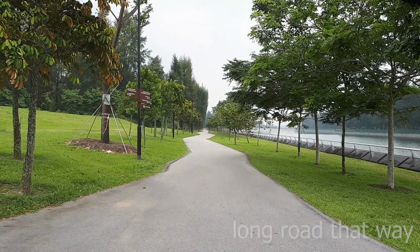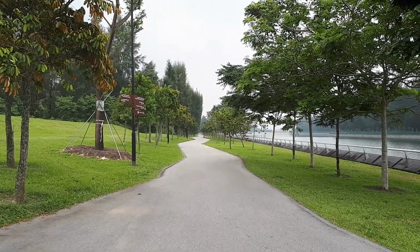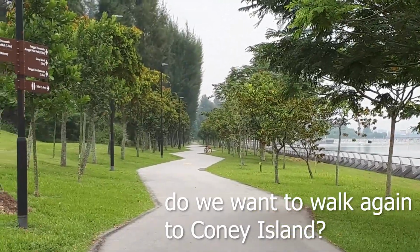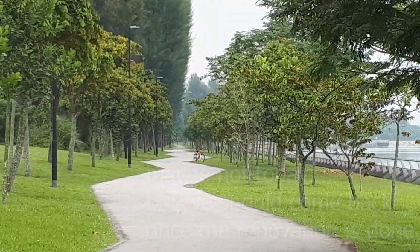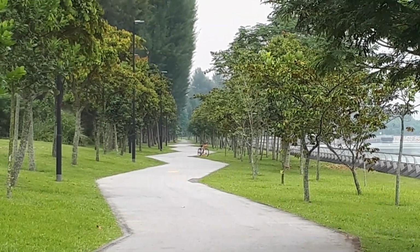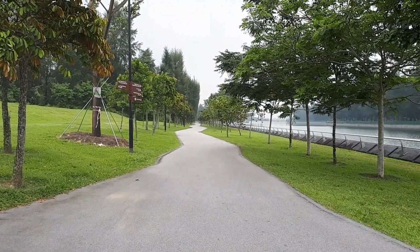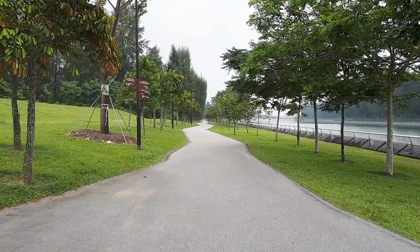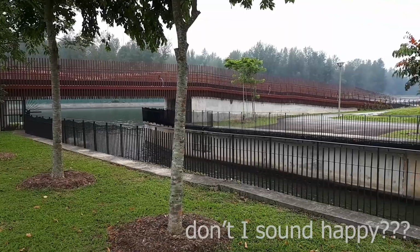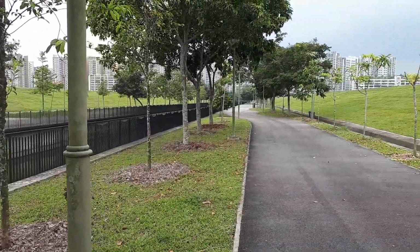So in the distance there, if we keep walking in that direction, we will go to the land bridge that will bring us to the west entrance of Coney Island. Yes, we have to walk all the way down that direction. But we're not going to walk that direction now. What we're going to do instead is walk down the canal that will bring us to Oasis Terrace. Yes, so this is the bridge that we were at earlier. And we're going to walk along this canal all the way down in that direction.